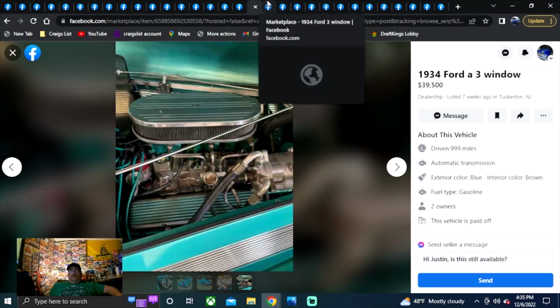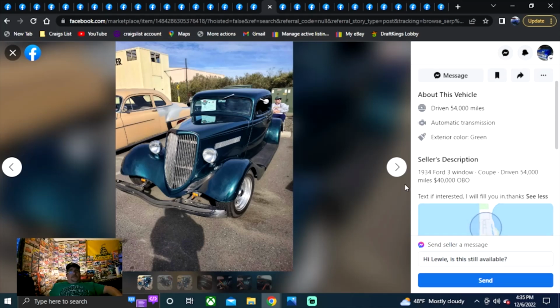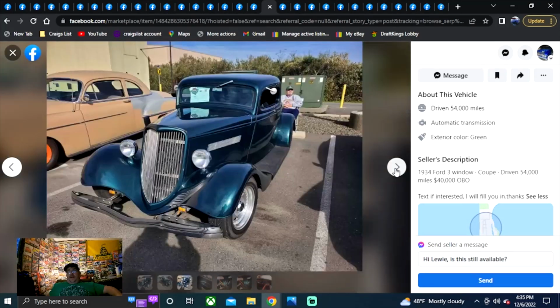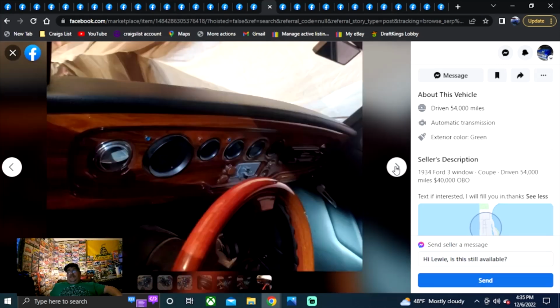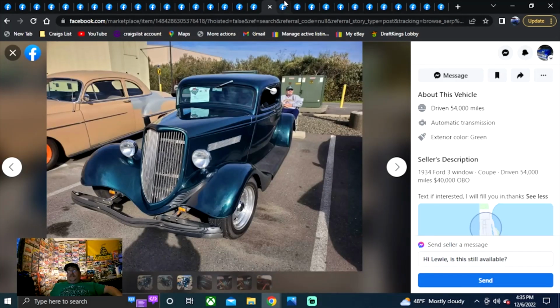On to another one. $40,000, man. These guys put Chevy engines in them. 1934 Ford 3-window. Now, don't get me wrong. I dig Chevy engines. If we were looking at old 34 Chevys, I would expect to see Chevy engines in them, but not when you're looking at a Ford and not when you're asking $40,000. If interested, it'll get you back. I don't like the wheels, the 80s wheels. And he don't even show you what kind of engine's in it. On to another one.